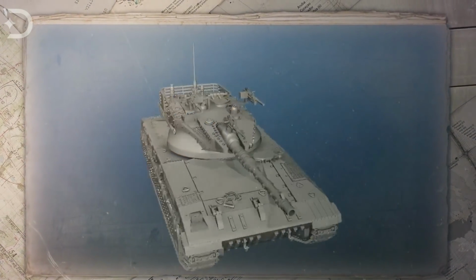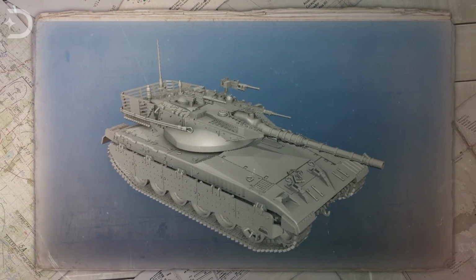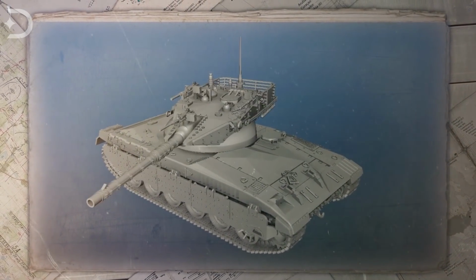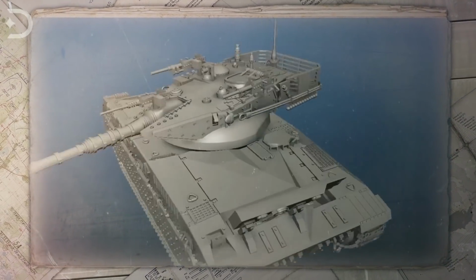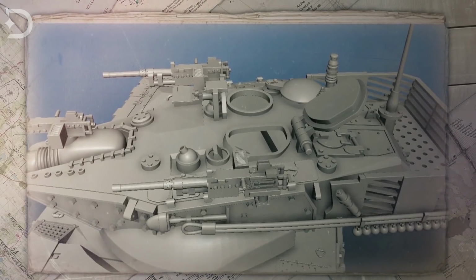Mounted on top of the Merkava is a 12.7mm machine gun for use against other smaller enemy vehicles. It can be aimed and operated with the main gun. To top off all that firepower is an internally mounted 60mm mortar.